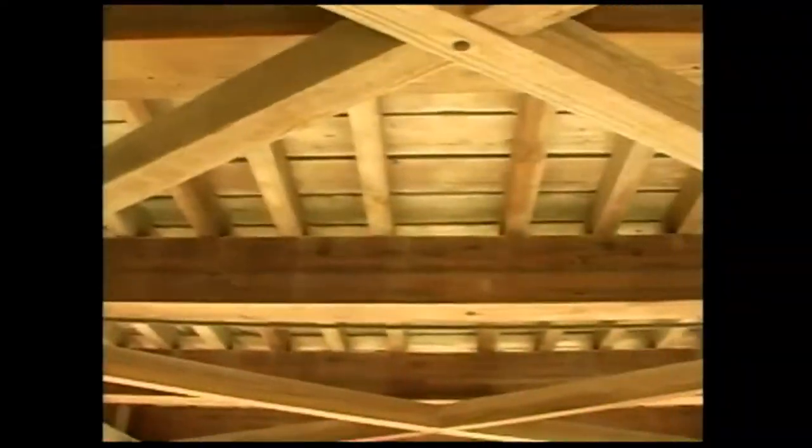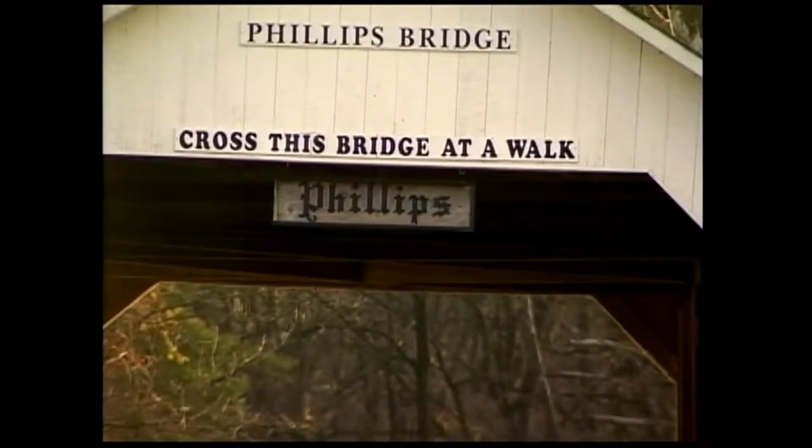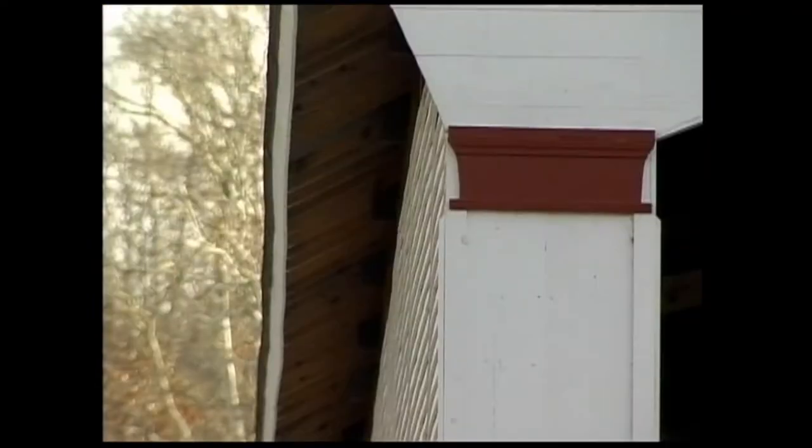Covered bridges were built because our early settlers that came here found that wooden plank bridges didn't last very long. Mother Nature wasn't too kind to them. So engineers and builders of covered bridges at the time found that if they covered them, they lasted much longer. A prime example is our Crooks Covered Bridge that's located in the southern part of the county. It was built in 1856. We still use it on a daily basis.